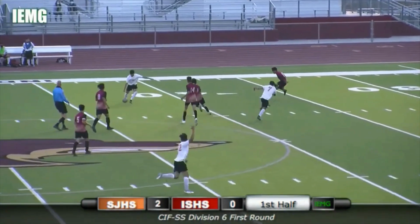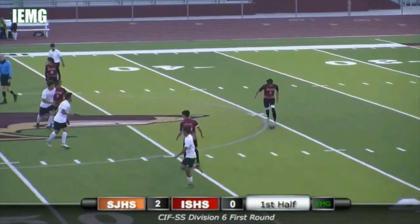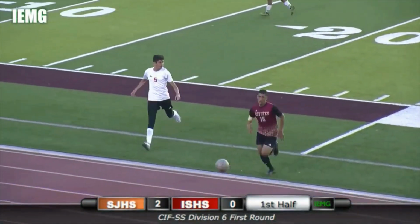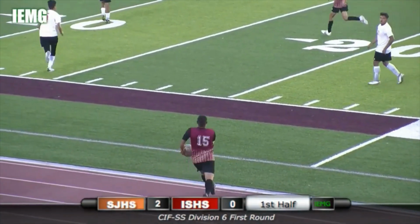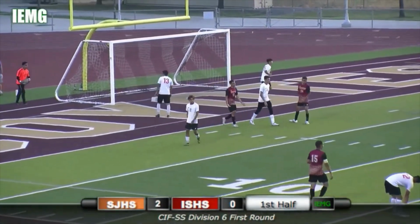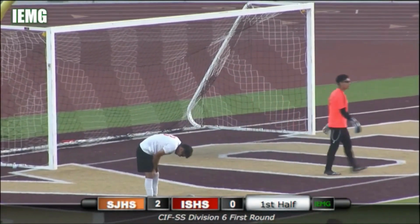Simon plays to his left, now driven, and then taken by Apollino. Apollino takes a few touches and then plays it long to the left flank. Cleared away by San Jacinto. That's Antonio Roca. And now Indian Springs. Nobody can get on the end of the throw-in. And it's going to be a goal kick now.